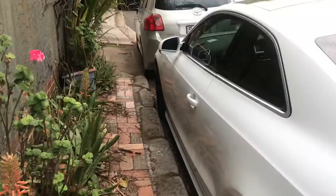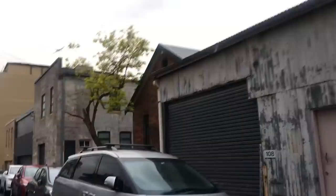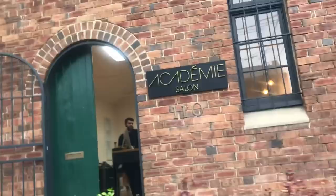Look how close I parked. I almost screwed up my rims. But I don't want to give anyone trouble getting past me. Anyways, this is my salon. It's so cute because it's an old church. Ricky has to be very careful not to get my makeup off because I stupidly did my makeup beforehand. No pressure.